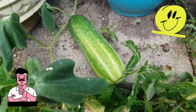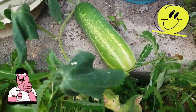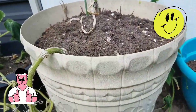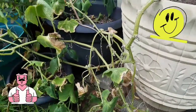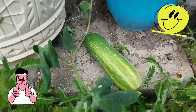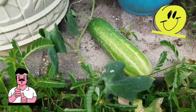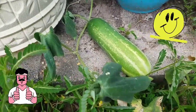It's not watermelon anyway. That's a cucumber. We have cucumber in here. I planted one in the pot and they're crawling everywhere. So far, I got only one. So it's a good thing. Just one cucumber at a time.